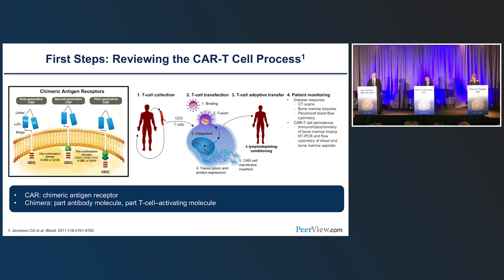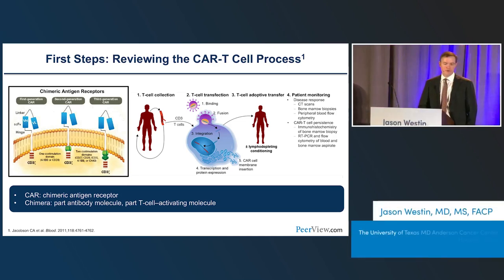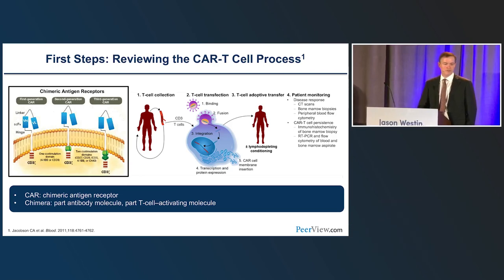First steps, we're going to review the CAR T-cell process. CAR stands for chimeric antigen receptor. And you can see the cartoon on the left side of your screen here showing the schematic for a CAR, or chimeric antigen receptor. There's an external portion, which is generally the binding domain of an antibody. There's a transmembrane and then an intracellular domain. And the different generations of the CARs are shown here, first, second, third, with adding on more in the co-stimulatory domain, generally which is 4-1BB or CD28.